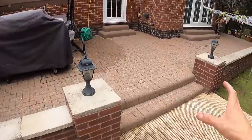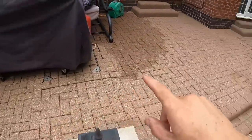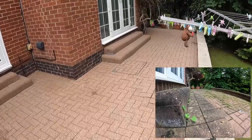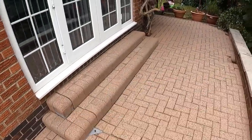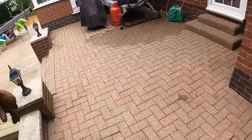So here's the area we started on today. That just stays wet because that tap drips forever when it's on. But as you can see, lovely colour difference. I'll try putting a before as well. I'm really impressed with these steps. The steps all came up lovely. Again, cement and stuff on the side. Not really much I can do. So yeah, that came up all really, really nice.